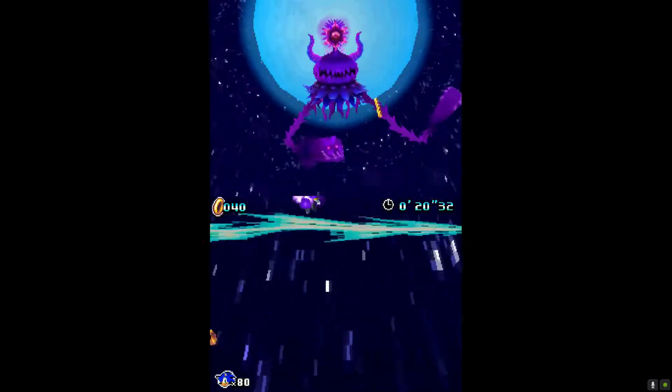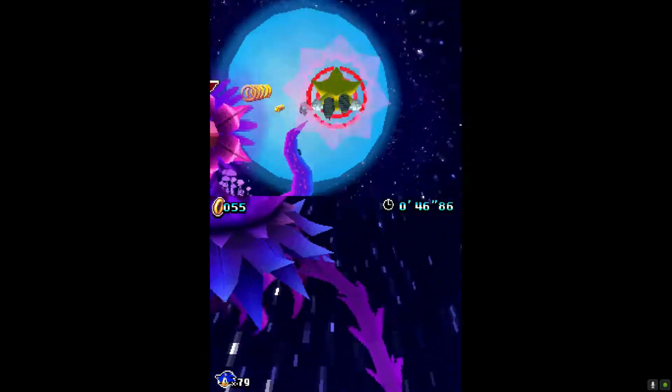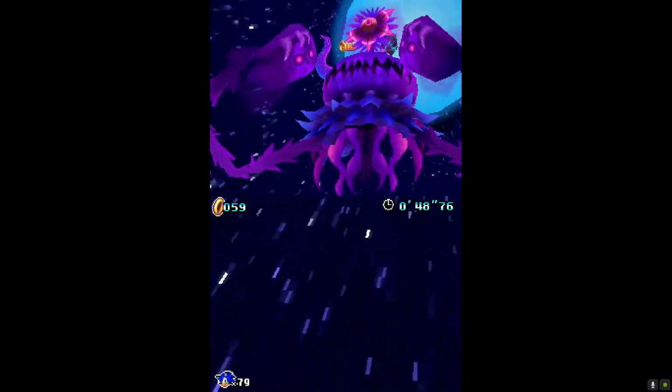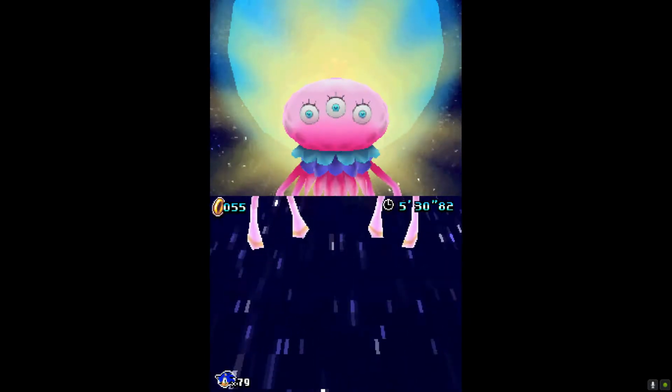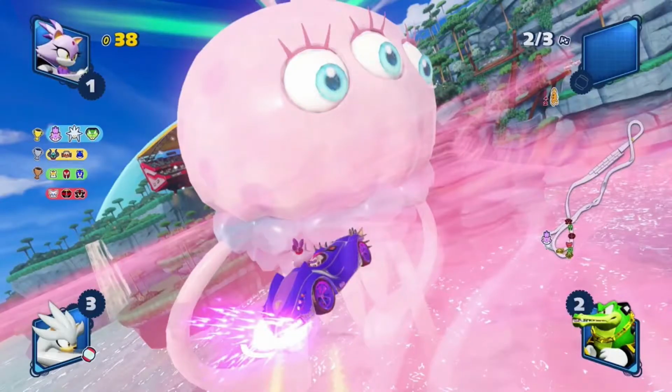This boss is pretty easy, all you gotta do is boost into the asteroids which will hit the Mother's hands. And then on this top part of the screen you gotta boost into the eye thing or whatever that is. After defeating Mother Wisp, we revert her back to her normal form. We never really see Mother Wisp again until like Sonic Runners or Team Sonic Racing.